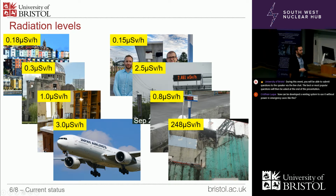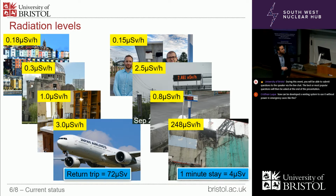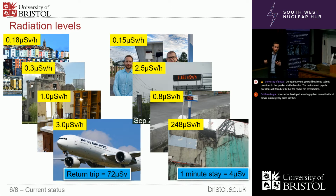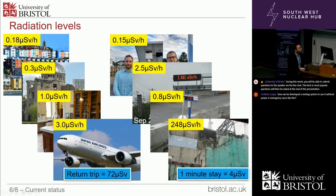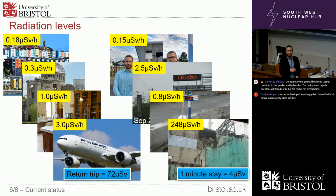So when I fly to Japan, it's a 12-hour flight there and back, and during that time, I maybe receive up to 70 microsieverts. I'm only at Fukushima, this is reactor building number 1, for about a minute, so I actually receive a very small amount of radiation whilst I'm visiting. So flying to Japan is much worse for me. None of these levels are particularly dangerous, but I receive more radiation going there than when I actually get there. There's a beach in Brazil which has a background radiation level of 150.